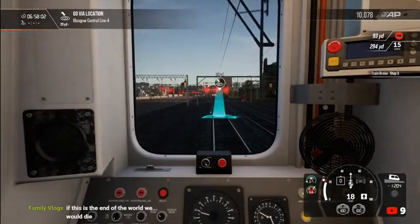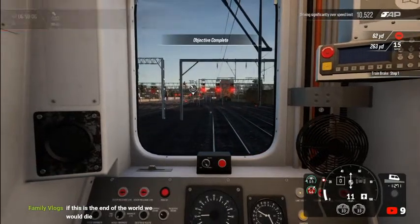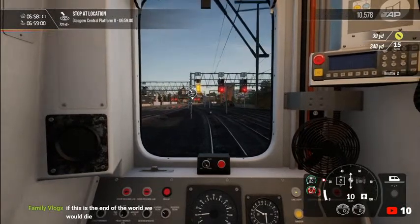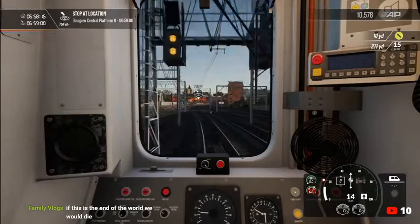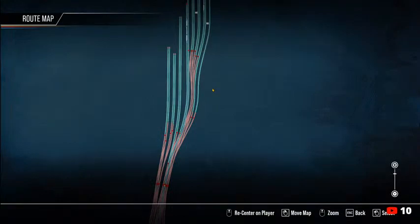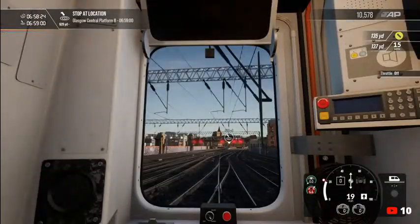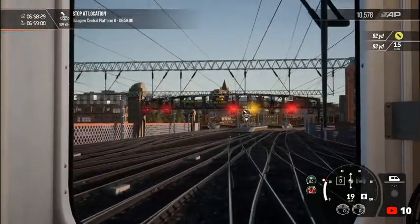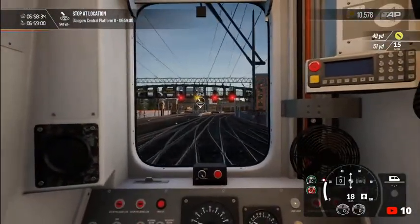That's a red. I'm going to stop. Oh, no, that's a caution. Okay. Got a double yellow and then a single yellow and then probably a red at the end of the platform. Yeah, I think that's what's happening. And then this is the only time I've ever seen an all lines indicator up here. But I mean, this is on the West Coast main line as well.